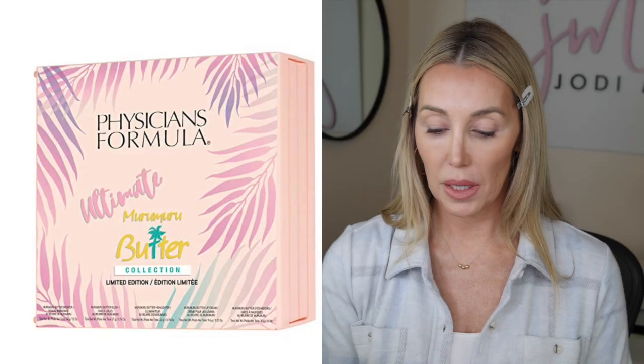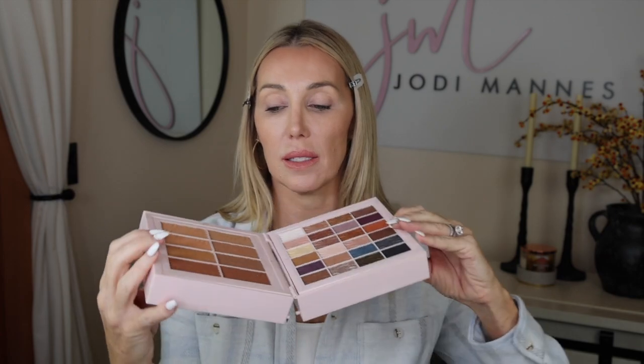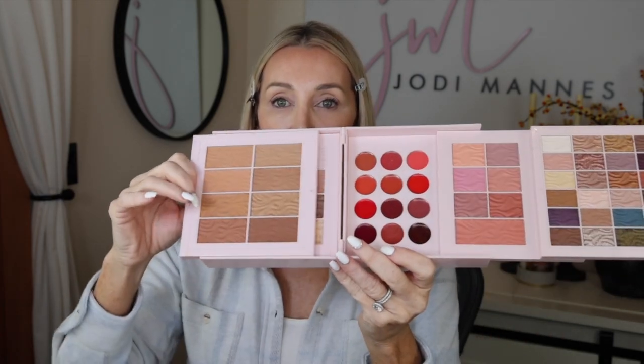So to complete our eyeshadow look today, we're gonna be using the Physicians Formula Ultimate Murumuru Butter Collection. I love this collection because it's huge. It has every color you would want, which is why I like it. I think it's like $29. But you guys, the reason I love this one is because it has all these different colors in it.